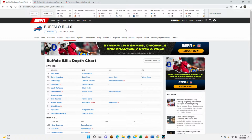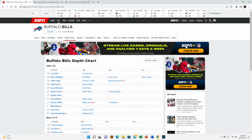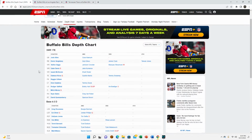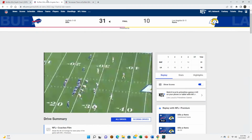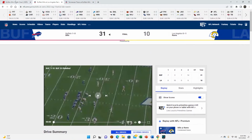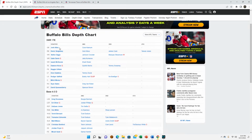I'm going to be taking a look at the Buffalo Bills before we play them this week. I mean, we're pretty familiar with at least how their offense runs and everything like that. But I figured I'd at least take a look at it. Before we get into some of the film, I just want to take a look at their depth chart real quick. We're going to be looking at their offense in this video, so we'll start with the depth chart for their offense right now.